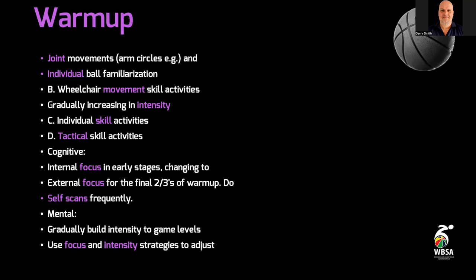I know the colleges, for example Illinois, they practice their pre-game warm-up for one practice session. So one of their practice sessions is just on the warm-up. So it is a very important aspect. Very crucial.